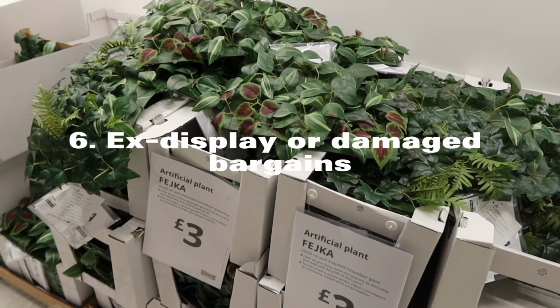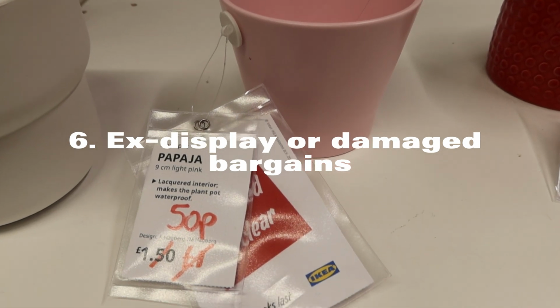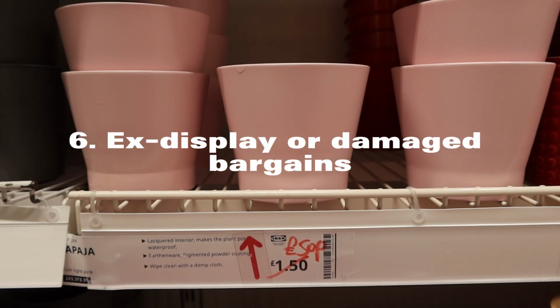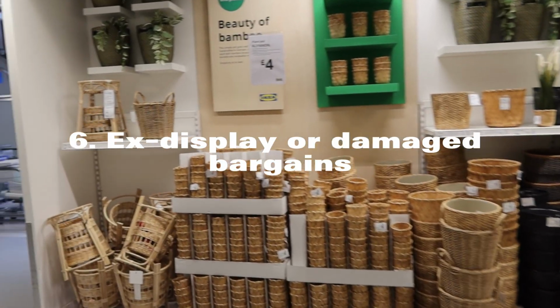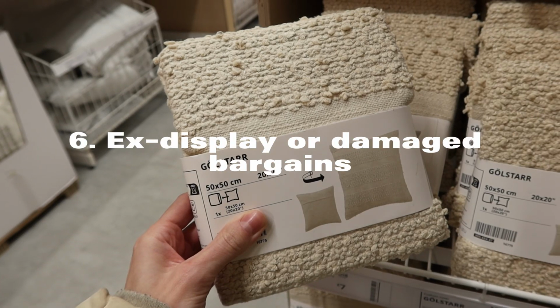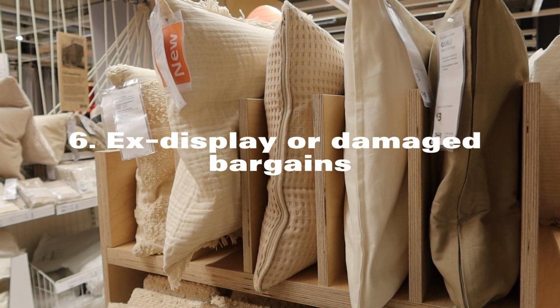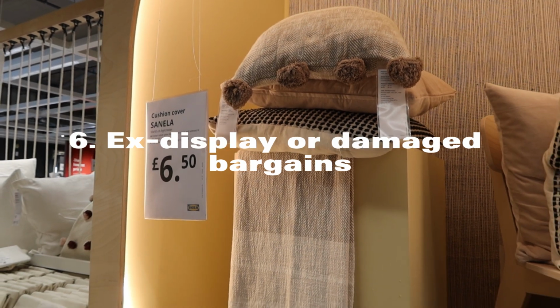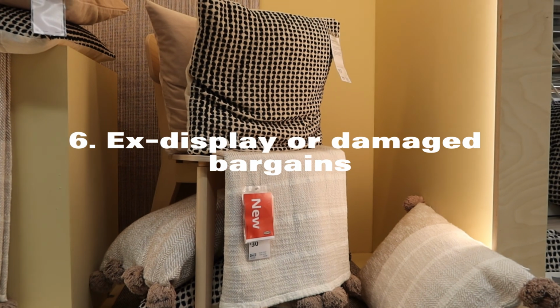Look out for ex-display or mildly damaged bargains in the special circular hub area. Formerly known as Bargain Corner, this is where IKEA puts reduced goods, and it can often be found by the tills. Items here are usually ex-display or damaged in some way, though this could be as minor as a ripped box. It now also contains furniture that's been traded in as part of its buy-back scheme, which I mentioned in point number 1.